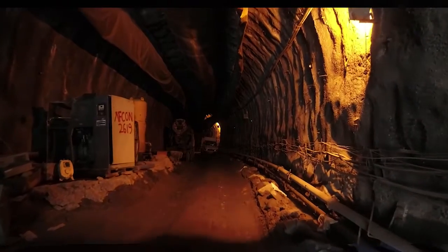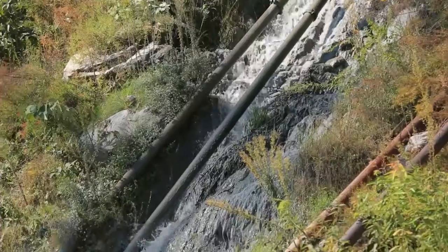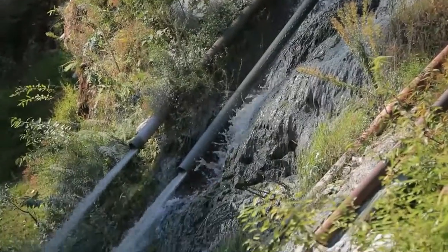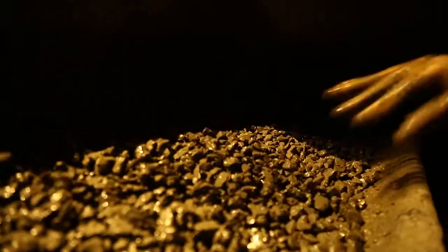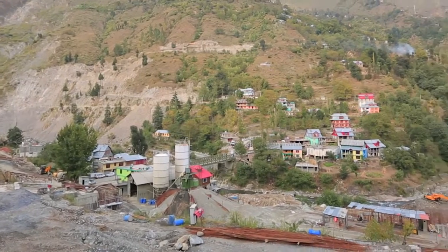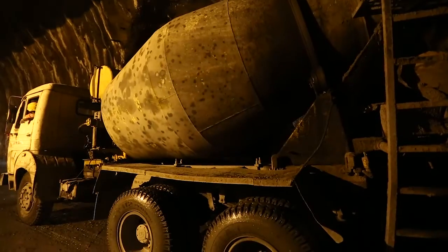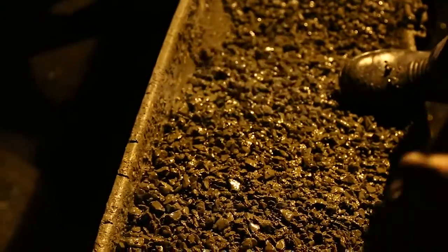A complete set of dewatering pumps of 10 HP capacity with accessories are installed inside the tunnel to dispose of the ingress water. Concrete of approved mix design M30 is batched and mixed in a batching plant and transported to the site in a transit mixer. Setting time for concrete is 10 hours. Curing is done for 14 days after concreting.